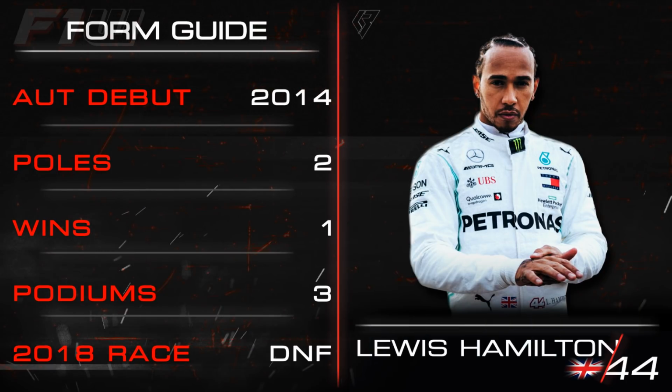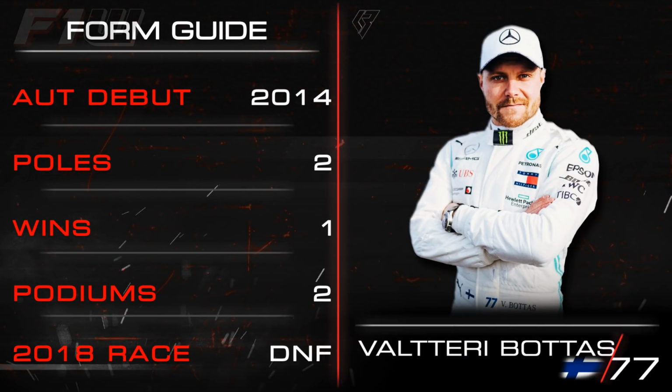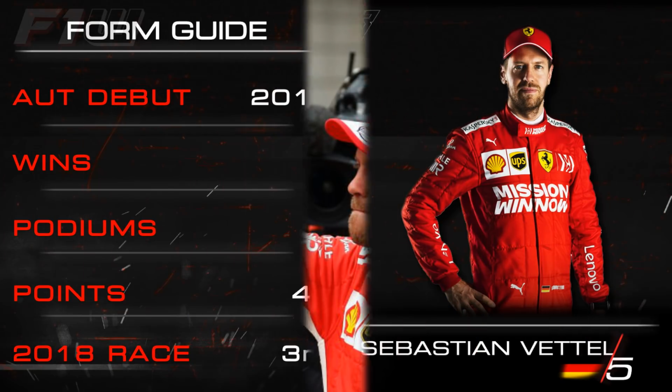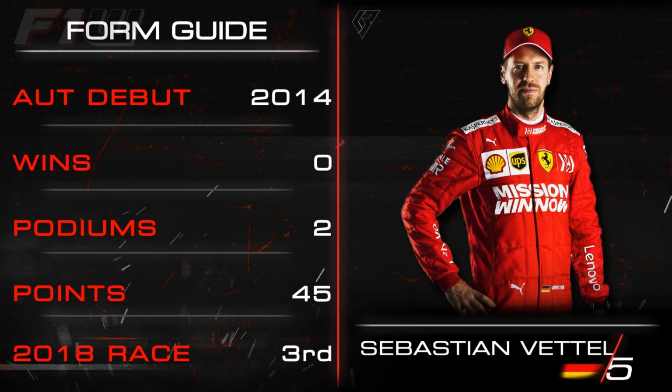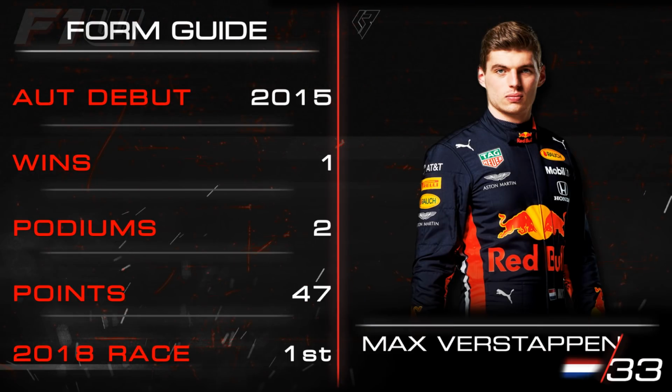Both the Mercedes drivers have good form in Austria, with Lewis Hamilton picking up 1 win, adding to his 2 podium finishes for a total of 3. And his teammate's record isn't too far off that, to be fair, with Bottas picking up 2 podiums, including 1 win since debuting at the track in 2014, and both drivers have 2 pole positions each. Seb Vettel has okay form at the Red Bull Ring with 2 podium finishes, both of which have come in the last 2 seasons, but he has yet to pick up a win or even a pole position in Austria. Max Verstappen debuted at the track in 2015, finishing in 8th place, and since then has picked up 1 win for a total of 2 podiums, so not at all bad really.